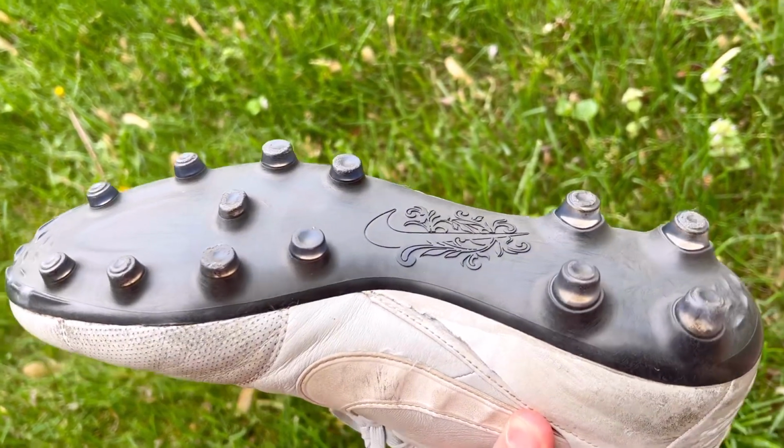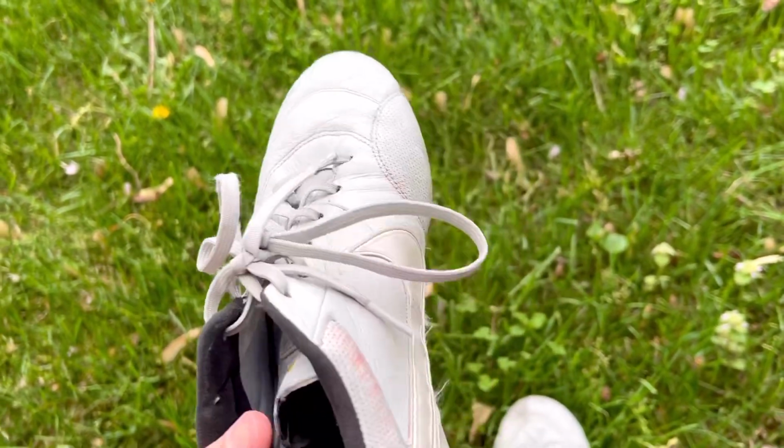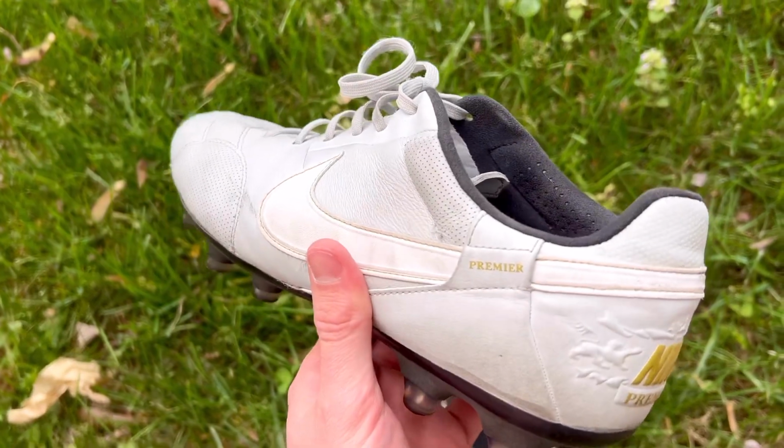Moving on to the sole plate of the Premier 3s, Nike has gone for something really simple. This sole plate features these short conical studs that are going to be great whether you're on firm ground, natural grass, or artificial pitches. And that's convenient for me because here in America, most of the pitches I play on are artificial grass, and so I usually try and use conical studs whenever I can.